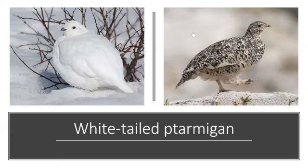So the difference with the white-tailed ptarmigan and the dusky grouse is the white-tailed ptarmigan actually will go down into the snow.